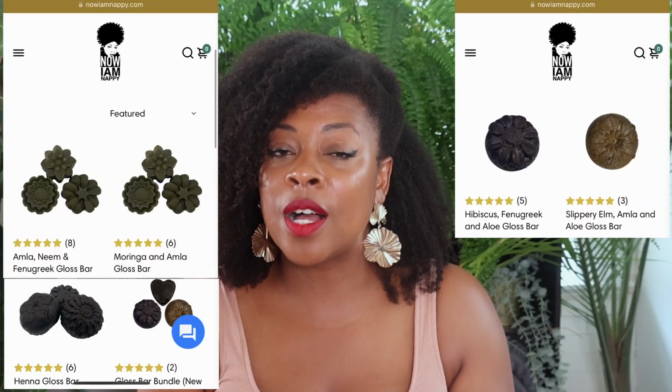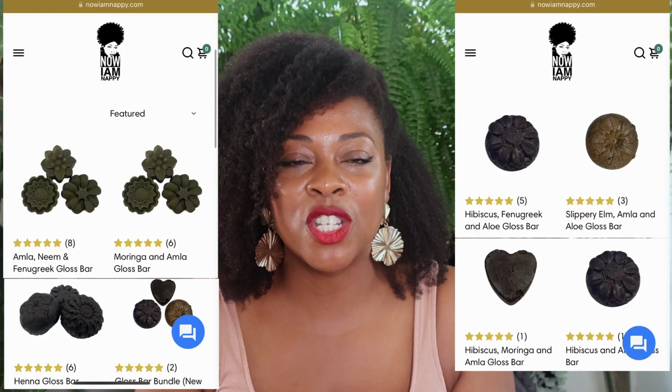This week we're going to focus on which gloss bars can help fight different forms of alopecia, so let's get into it. Hello my happy nappy crew, it's NowIamNappy, and this week's video was requested by you guys to help you when gauging which gloss bars you want to use if you're fighting certain forms of alopecia. Now this is not a fully complete, extensive list, but I am going to go over some of the herbal properties in each gloss bar and how they can help fight different or varying forms of alopecia.